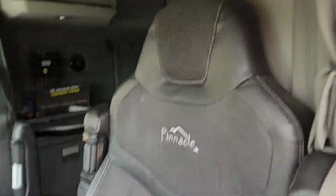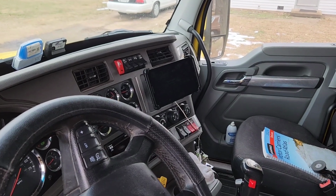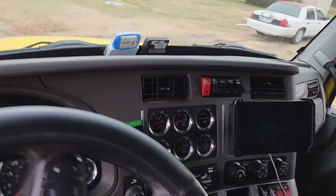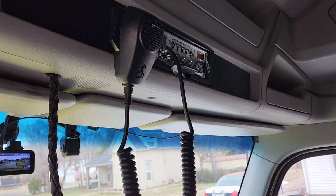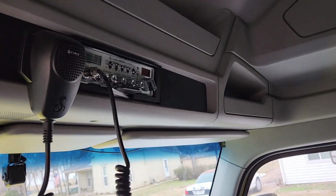Now, it is a little dirty. I haven't cleaned it out yet. Both of these seats are going to get replaced here within the next month. I would like to do something with that tablet, but I don't know what to do yet with that or where to put it. I thought about mounting it up here, but that creates its own problems. And the CB, I absolutely hate the CB. I was going to take that cupboard out, but they stuck the PeopleNet unit right next to the CB. So that also creates its own problems. Another thing I'm having to figure out is where to put my cameras. Don't know where to put them yet, but I guess I'll have to figure that out at another date.